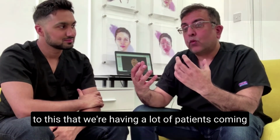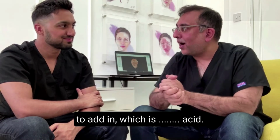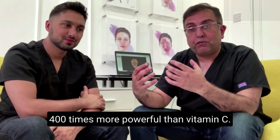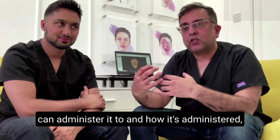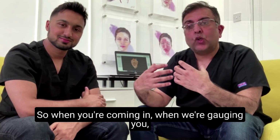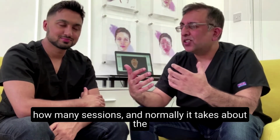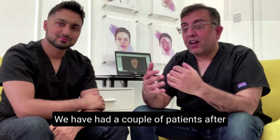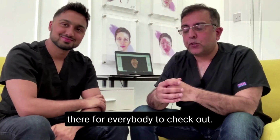It's with a view to this that we're having a lot of patients coming in, because we've got another secret ingredient that we're able to add in, which is alpha-lipoic acid. Alpha-lipoic acid as an antioxidant is 400 times more powerful than vitamin C. There's a very strict criterion for who we can administer it to and how it's administered, but it enhances the results immensely. When we're doing the assessments, we're looking at what we can offer you, what the realistic achievements are, and how many sessions. Normally it takes about the 7th or 8th session before you actually start to see some results. We have had a couple of patients after the 4th one with absolutely amazing results. Reviews are there for everybody to check out.